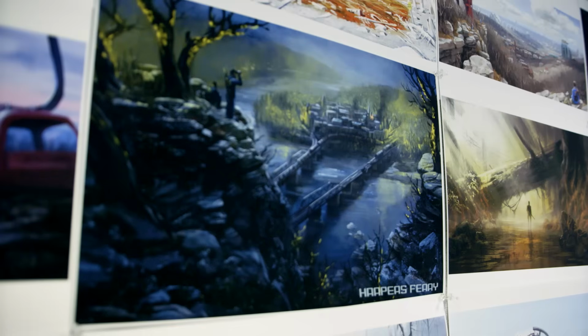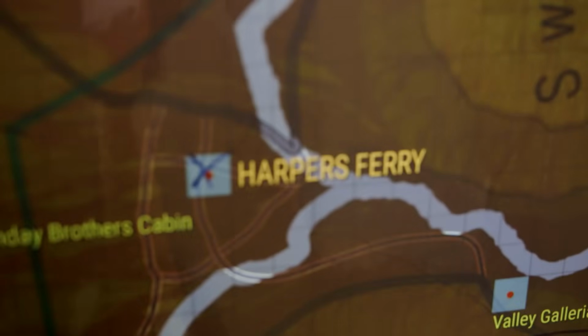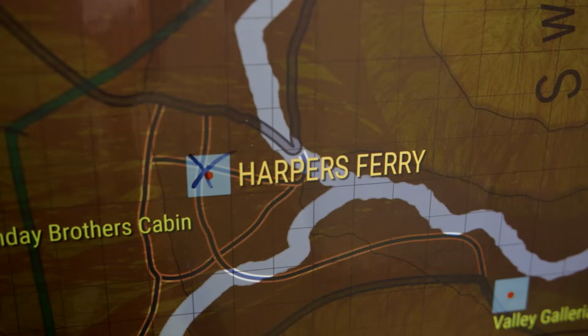Because West Virginia also isn't a square, but we kind of had to take, Harper's Ferry is so cool, but it's way out here, poking over Maryland. Let's just kind of shove it back in.